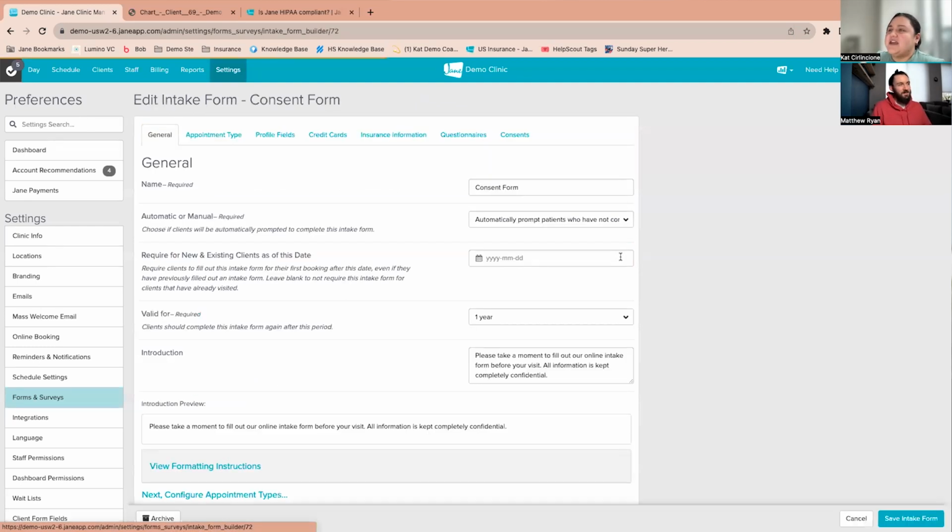So if I go in and edit, I'll explain just how we do that. We like to look at intake forms and consent forms kind of like a sandwich. So the general tab is going to be the plate that it's delivered on. How is this going to the client? I've got my name for the consent form. I've got it as automatic. I could also send it manually if you would like.